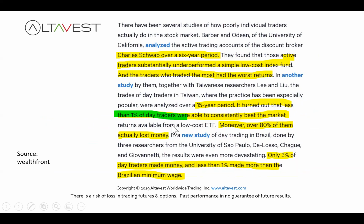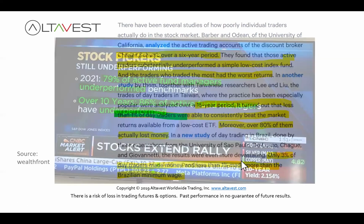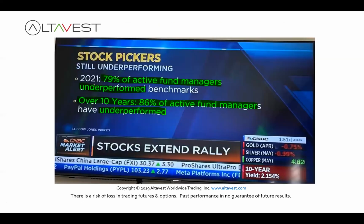Here's a study out of Taiwan. 1% of day traders were able to consistently beat the market. That's over a 15-year period. Out of Brazil, 3% made money, and less than 1% made more than the minimum wage. So that's a good point too. If you're trading, are you even beating the market?